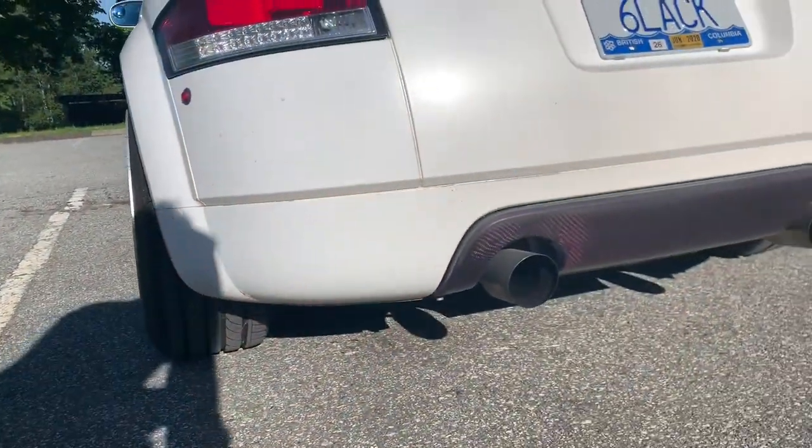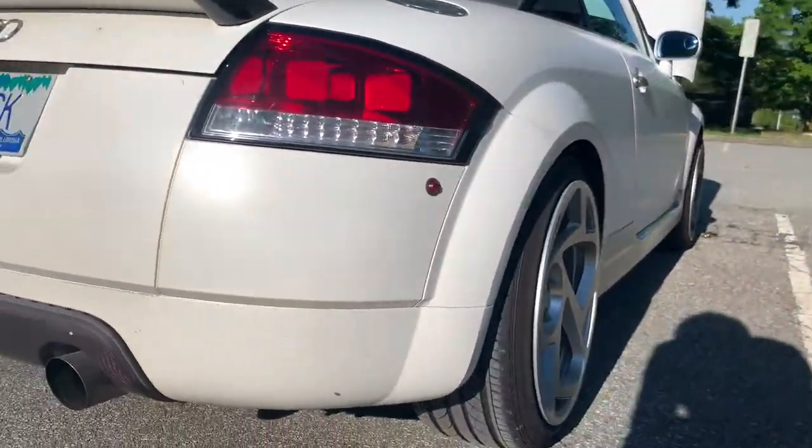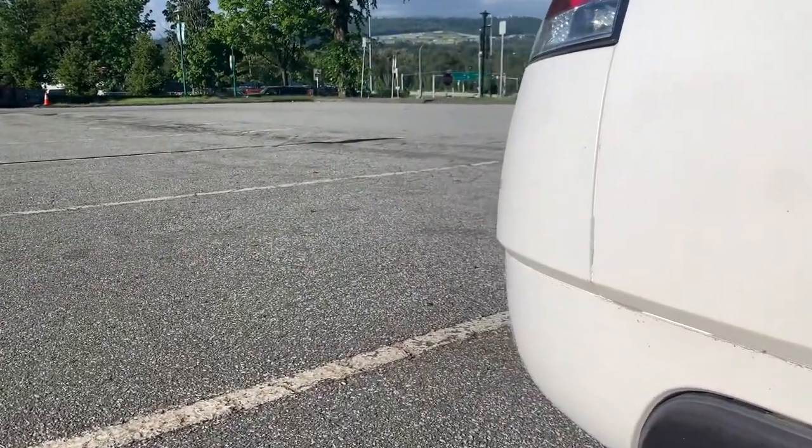Speaking of engines, let's talk about modifications. This vehicle is equipped with an aftermarket intake, an aftermarket exhaust, and a tune that changes the horsepower from 225 to 250. That, paired with the all-wheel drive system, makes this vehicle a formidable track weapon.